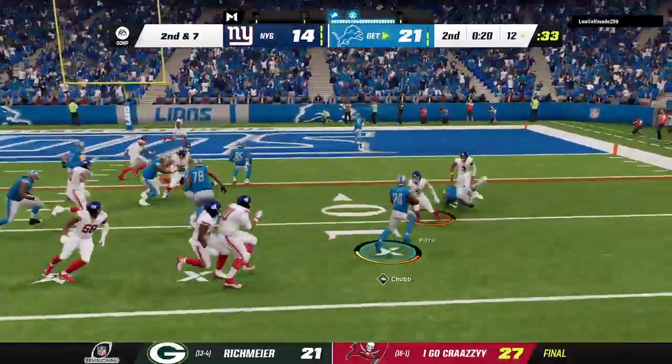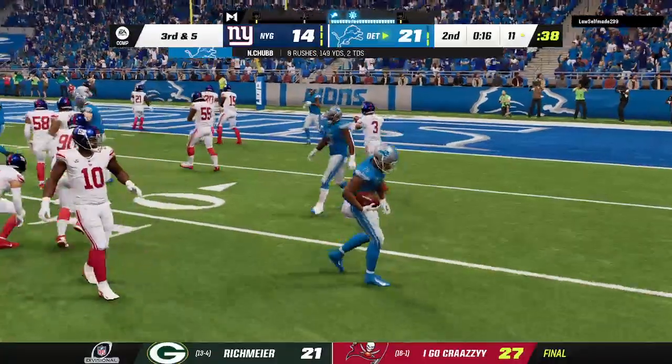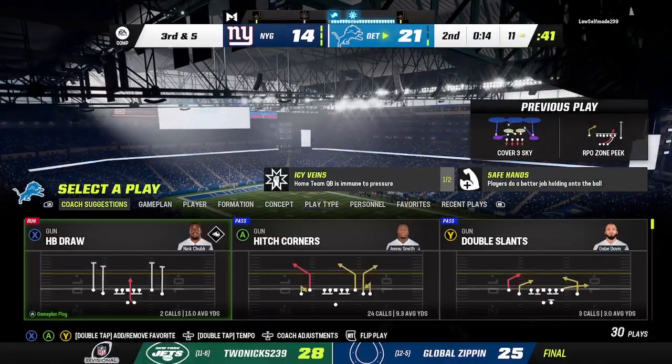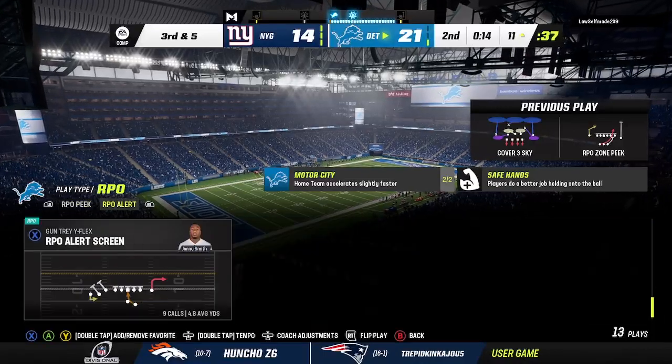They run it again with Chubb, and he'll be taken down here at about the 11. Call it a gain of a yard, and it's going to bring up 3rd and 5. Now another timeout called for by the offense, so that means they're down to 1 remaining as we head toward halftime.